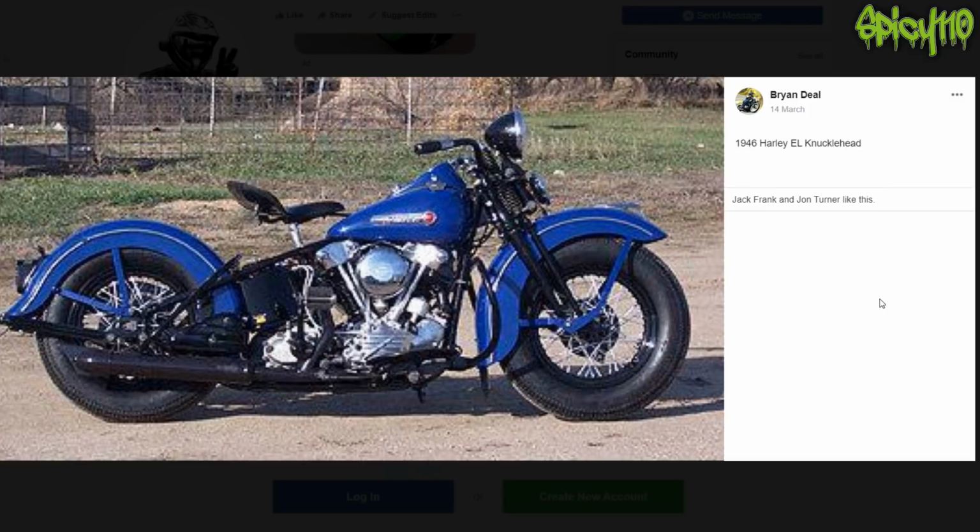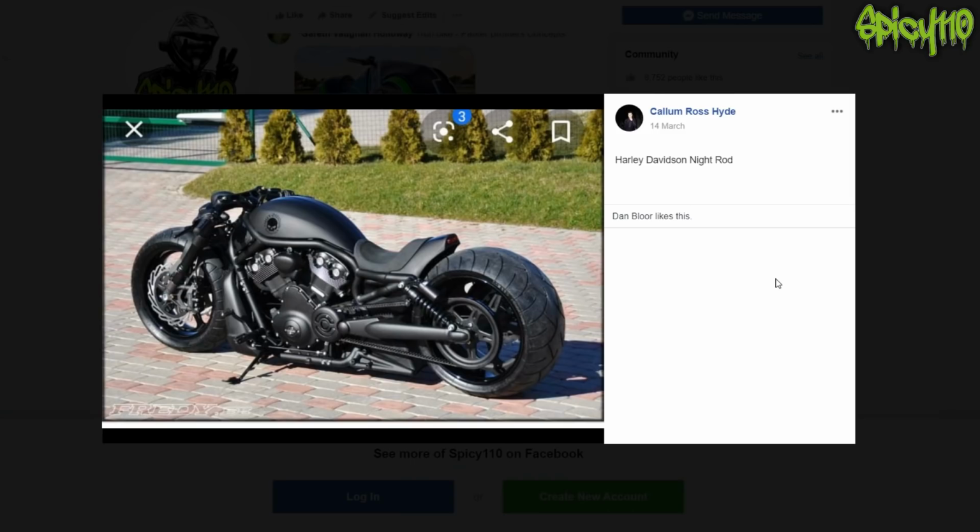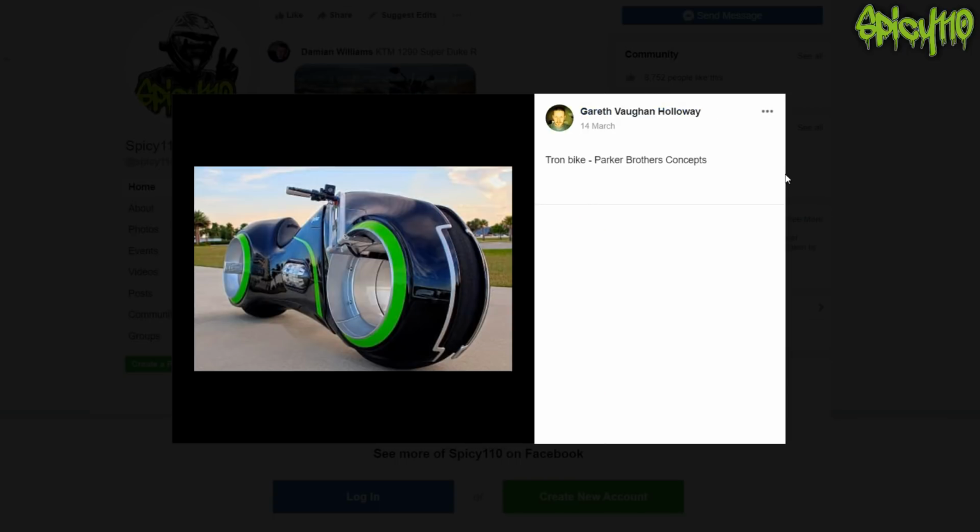1946 Harley EL Knucklehead. It is a cool looking bike, I suppose. Not into Harleys myself, but at least the technology was of its age at the time. That is a very bat bike looking bike. They definitely said, let's make a bat bike. But in a way, it is kind of cool. I kind of like it, but I'd never want one, if you know what I mean. That's the front end of the one we looked at earlier, and you can barely tell that it is.